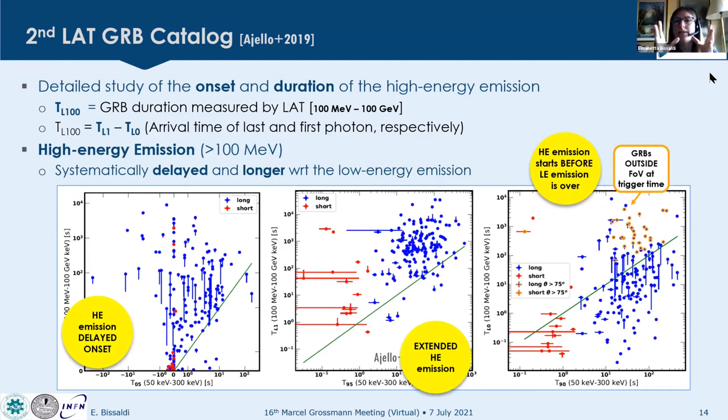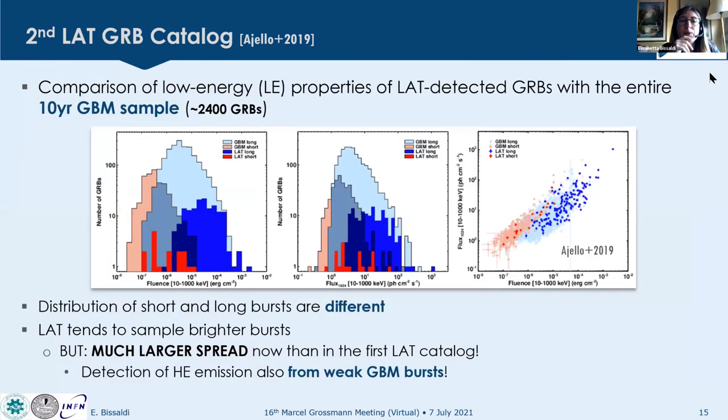So it's not always that you have the GBM and then the LAT comes at some point, but for many bursts, we have the high energy emission kicking in while the low energy emission is still there. So we compared the properties of the LAT bursts with the 10-year GBM sample. And what I want to stress is that with respect to the first catalog, we do not only catch, let's say, the brightest GBM burst.